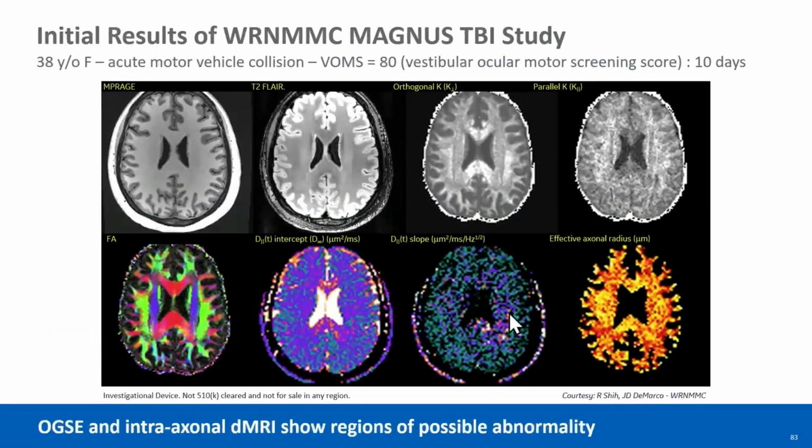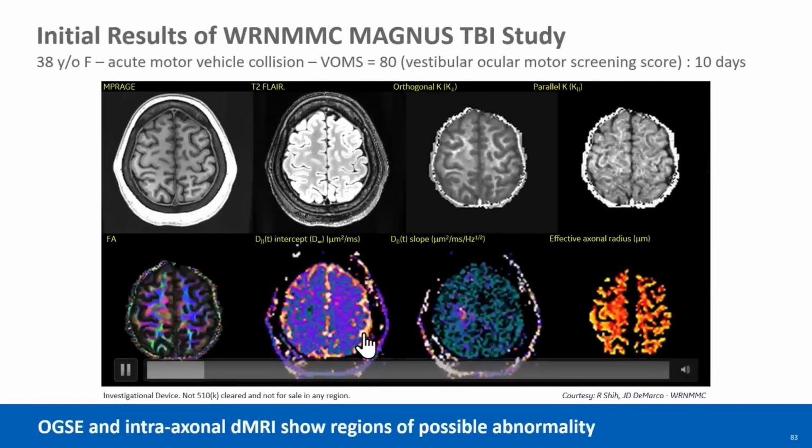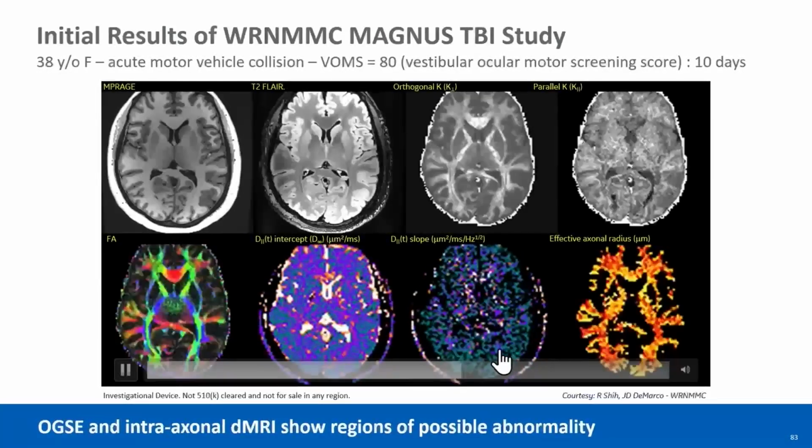I'm going to share some anecdotal data before I go into some summary data. Here's an example of a 30-year-old female who was rear-ended at very high velocity and had very severe post-concussive symptoms. If you look at the conventional imaging, including the regular kurtosis maps and also the FA map, we don't see much asymmetry. We thought we might get a hint of an asymmetry in the left parietal white matter on the OGSC maps of parallel diffusivity within the axons, and also possibly on the effective axonal radius map.